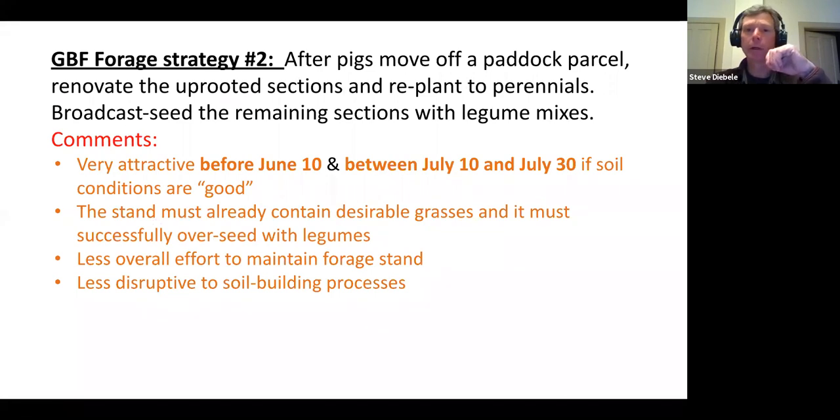here would be where I only renovate uprooted sections or wherever it's rough. So when the pigs get done with an area, what I actually rototill or subsoil would be just small little sections of it. So it's kind of like a mosaic in there.